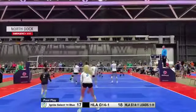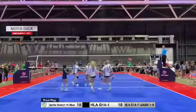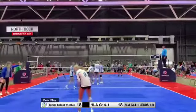Maya with another hard short serve. HLA gets it up. They're going to set up their middle, who hits it wide out of bounds. And Ignite has now tied the second set up at 18 apiece. Maya looking to take the lead.